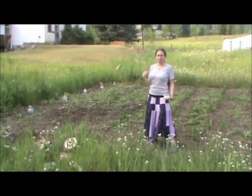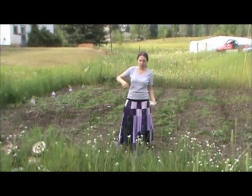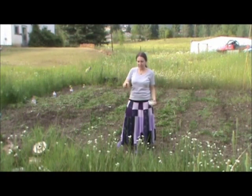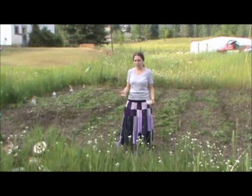This complementary planting is something that the native cultures used to do. They call it the three sisters. They plant a squash, a corn, and a bean together, and then the nutrients that they all produce help the other ones to grow together.